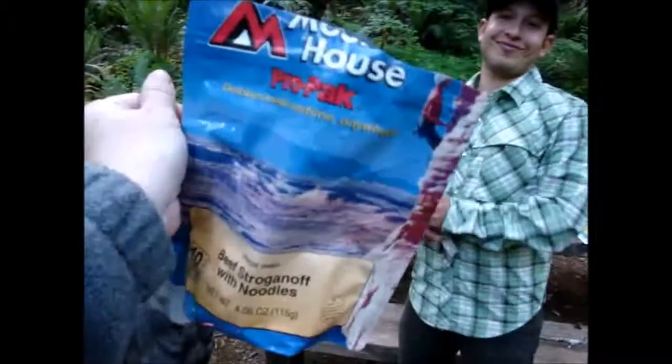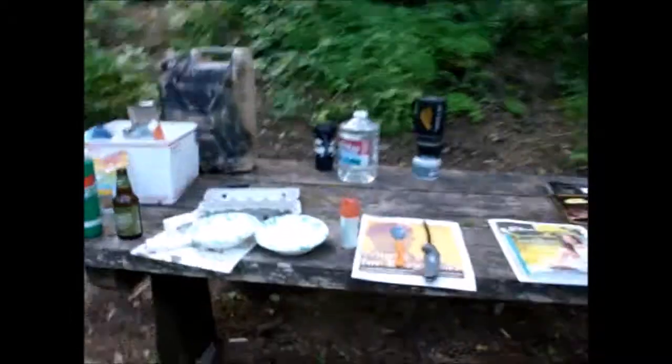What did you think of the beef stroganoff? It was good. Yeah. It was filling a little bit. It was good. Not your first choice. It was enough for two small servings, too.